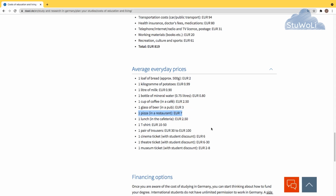You can get a doner kebab. In Germany, doner kebab is very popular, right? It's a Turkish kind of sandwich that you get for 3 to 5 euros, depending on where you are. Like in Berlin, you can easily find it for 3.50, 4 euros. In Hamburg and Munich, I think you should pay 5 to 6 euros for a doner kebab. But they are yummy and very popular here as a snack, as a street food, so to speak. Lunch in the cafeteria of the university is 2.50 with the student card that we talked about.